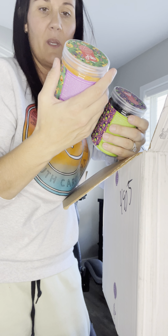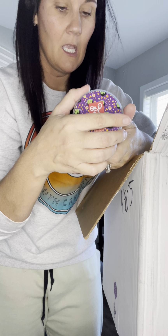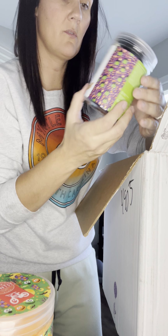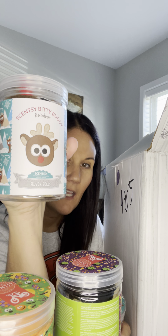We got some Scentsy Bitty Buddies. This is the Jack-O-Lantern Caramel Apple Craze. If you haven't tried the Caramel Apple Craze wax yet, it is so good. It literally smells like a caramel apple, like walking into an orchard and then walking into where they do all the donuts and stuff. That's how Caramel Apple Craze smells. It's so good. Then they got the Buddy Frankenstein one, the Buddy Clip with the same scent, and I got two of each of those. And then I also got this cute little Scentsy Bitty Buddy, the Silver Bells Reindeer. So let's open them up and see what they look like.